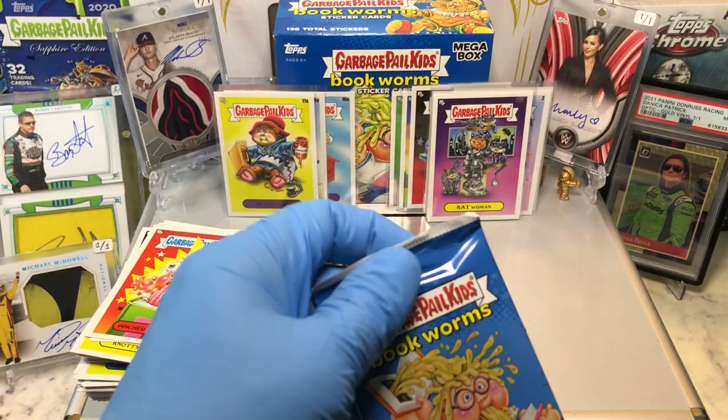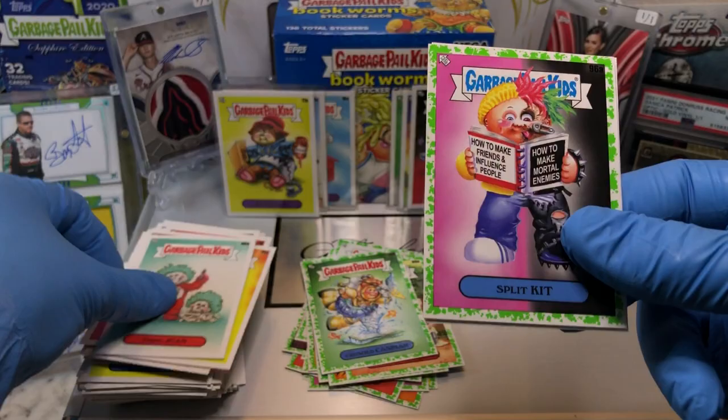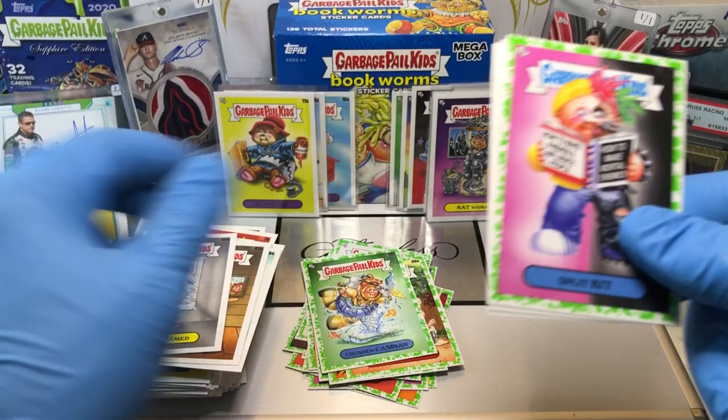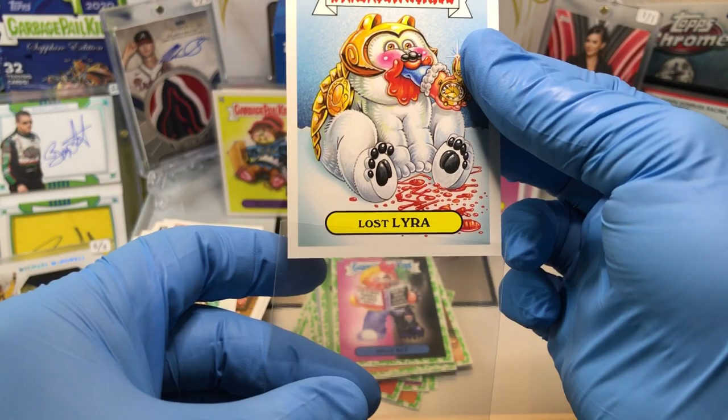An Elephant. There it is, Adam Book, boom. Thing Wan, a Booker Green Split Kit. Jab Jackson, an Andy Dufresne. Thing Sue, and a Lost Lyra. Gross Adaptions card. So we got 3 A cards, Gross Adaptions.